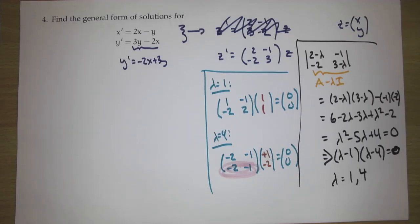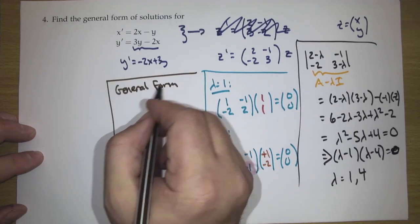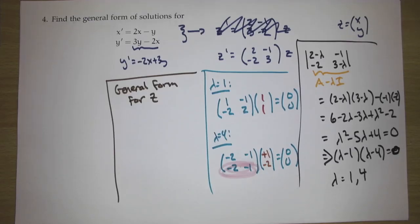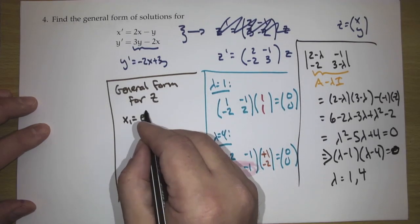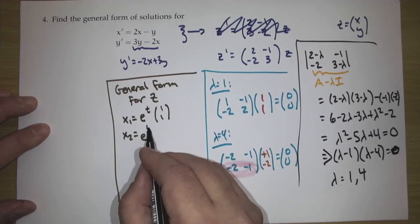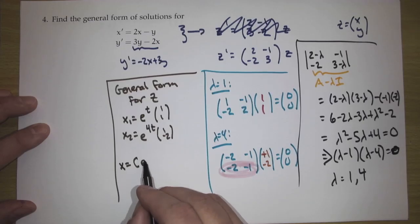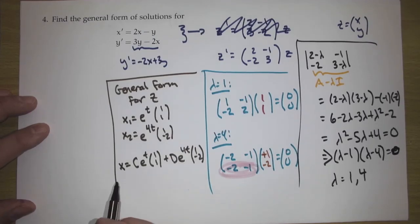So, all right. We've got our eigenvalues. We've got our eigenvectors. So now we can find a general form for Z. What we have is eigenvalues and eigenvectors become solutions. We have two solutions. Our first solution would be e to the eigenvalue t, so for lambda equals 1, it would be e to the t, times that eigenvector, 1, 1. The second is e to the 4t times its eigenvector. And then by superposition, some constant, e to the t, 1, 1, plus some other constant, e to the 4t, 1, minus 2. Is this our answer?